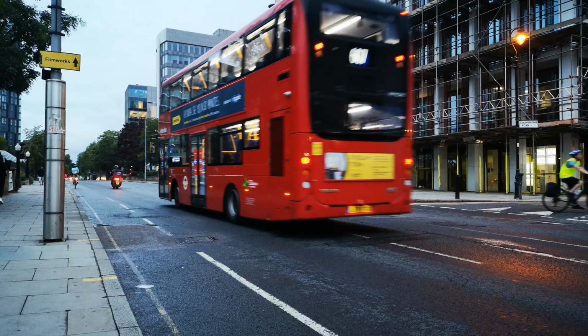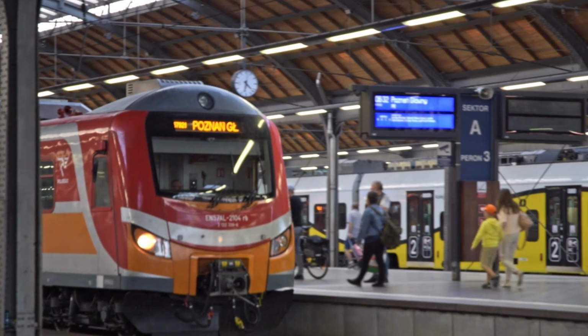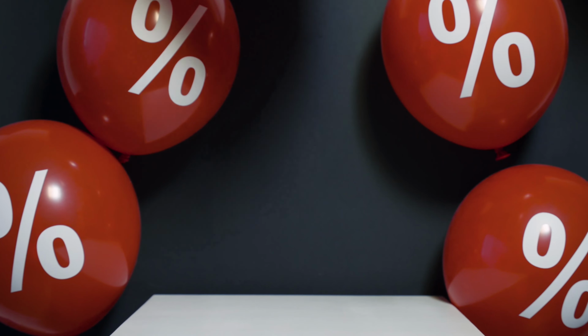For transportation, generally the average distance on the bus is going to cost you 2 RMB, and on the metro generally 4 RMB. It depends on the station, but generally it's 4 RMB for the metro and 2 RMB for the bus. And there are some discount cards. If you come to China, you can buy those cards, and after you pay for the metro, if you take the bus afterwards, it's going to be free.